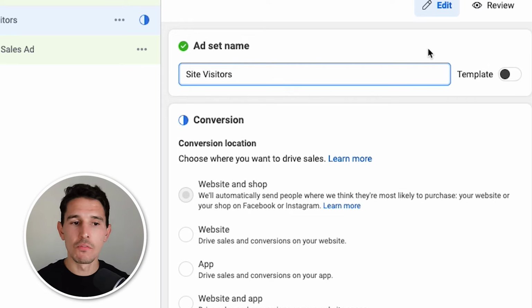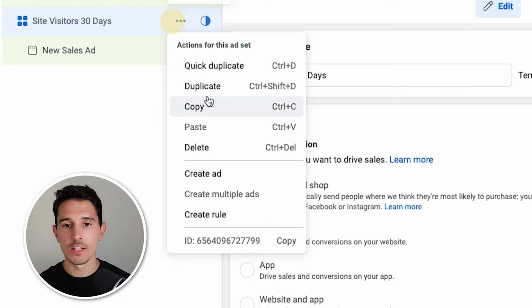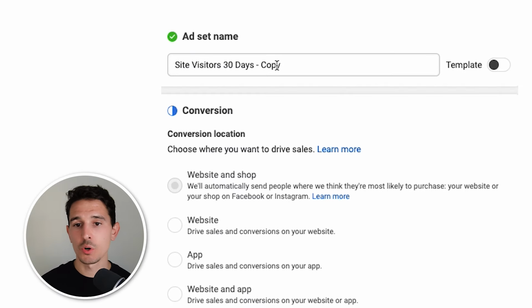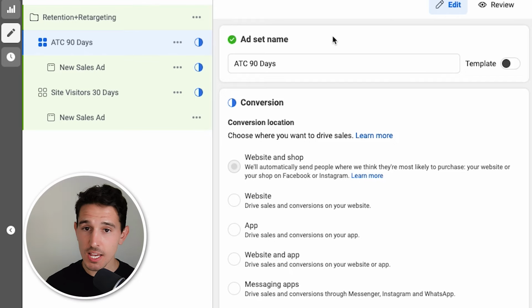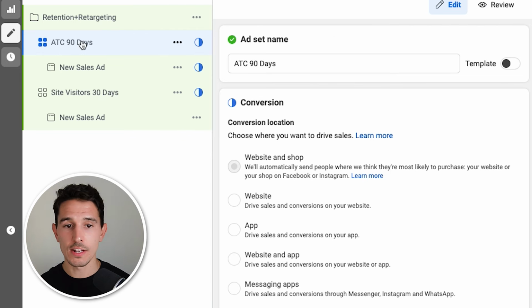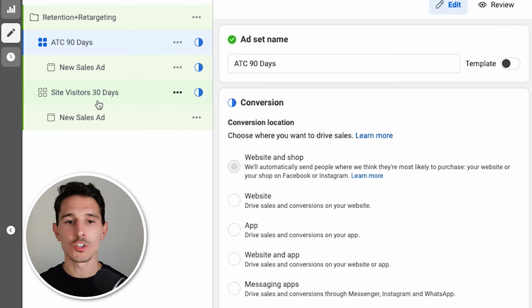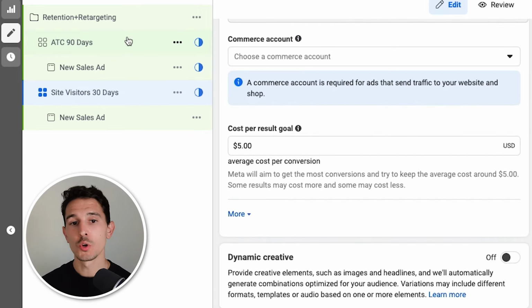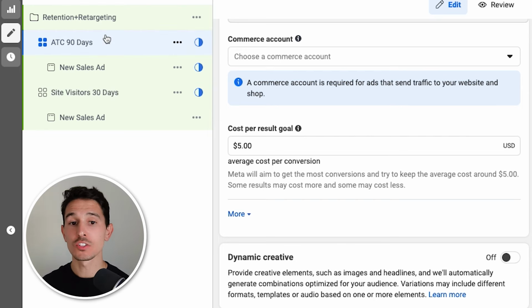The highest value for us right now is site visitors 30 days. Anyone who's been to your site over the last 30 days, smack it into a new audience. The second one that we're going to set up is add to cart 90 days, because these are going to be more valuable than just the site visitors over the last 30 days. That's why we expand that to a 90-day window. What I would say is if you're just starting out, push these two together, add to cart 90 and site visitors 30. The next thing that's important here, and I'm not going to go through this in extreme detail, but exclude your add to cart 90 days from your site visitors 30 days.